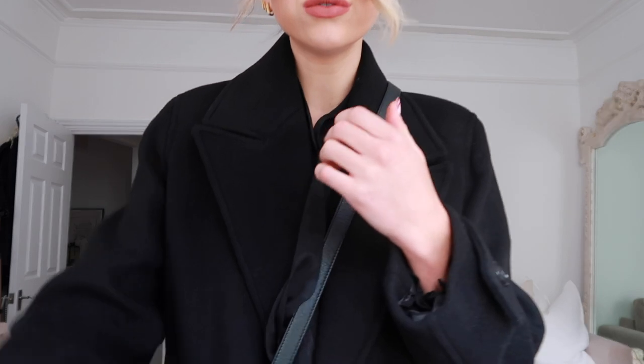And a new AllSaints coat, which I am really adoring. I just thought it was a really good time to get a coat out because it's getting a little bit cold. And luckily it's not raining anymore. And then just my Celine sunglasses. So an all black look, hair up, but I just feel like it's easy. And then I'm just changing my jumper for tomorrow. So very minimal with the packing as well.